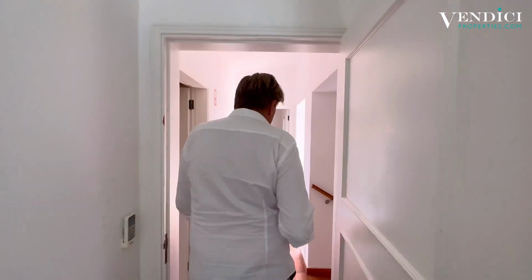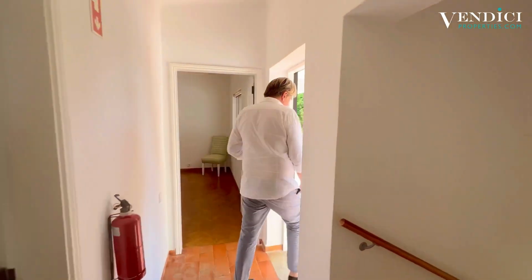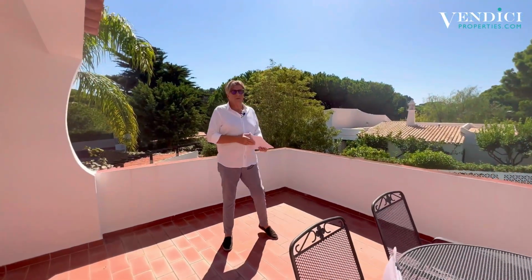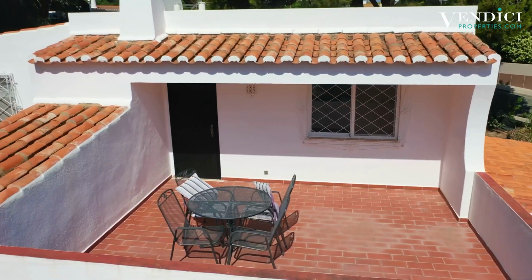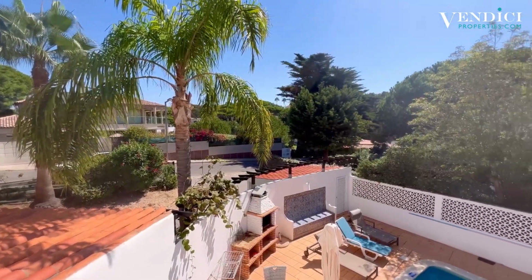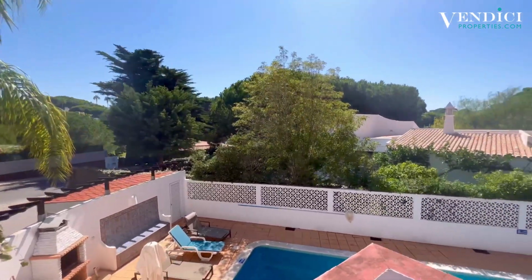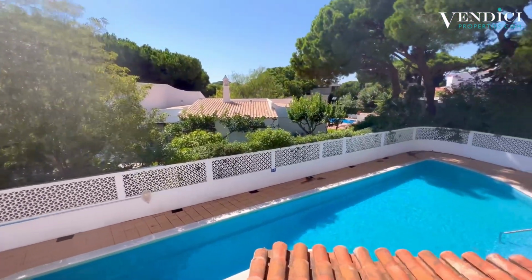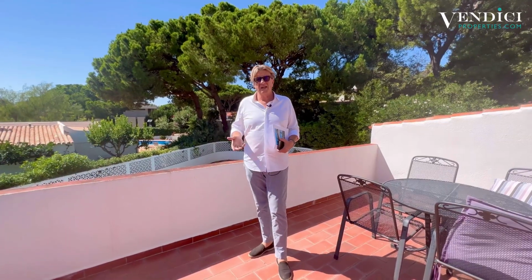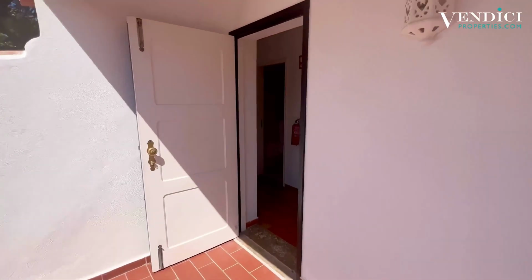There's a nice sun terrace here. I mean, here we are in mid to late September. This is typically Algarvian weather, which always helps. But as you can see, I think Emily will pan around. Nice big terrace here. Obviously within the plans there are changes afoot, but the house, as we will discuss later, in its own right is a fine property.